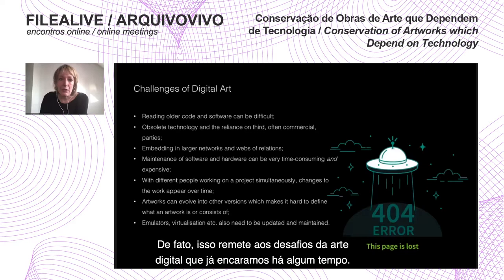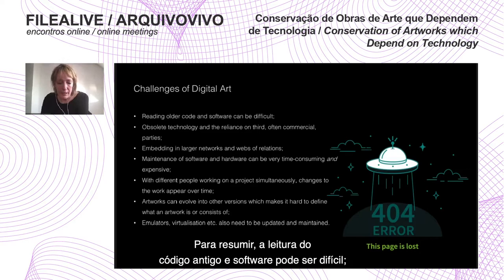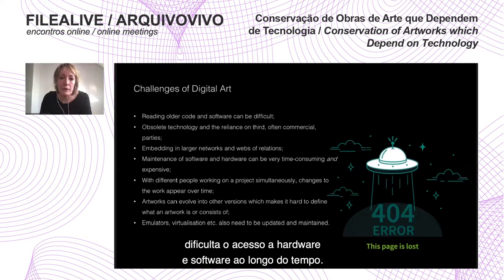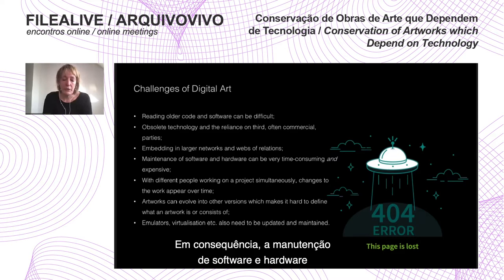To briefly summarize, as the reading of all the code and software can be difficult, the economy of obsolete technology and the reliance on third, often commercial parties, makes it hard to access hardware and software over time. Similarly, perhaps one thing is available, yet its embedding in larger networks and webs of relations poses additional challenges. The consequence is that maintenance of software and hardware can be very time consuming and expensive. Digital art may be cheap to buy, it's another thing to keep it running.